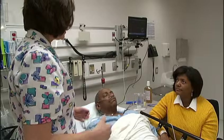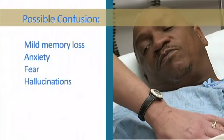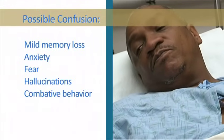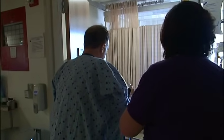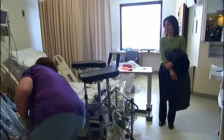After surgery, you may become confused. The confusion can range from mild memory loss and anxiety to fear, hallucinations, and on occasions combative behavior. Sometimes the behavior can be worse at night. Should such symptoms occur, the understanding of family and friends is invaluable. Those close to you are encouraged to work with the healthcare team to provide you with a calm, familiar, and reassuring environment.